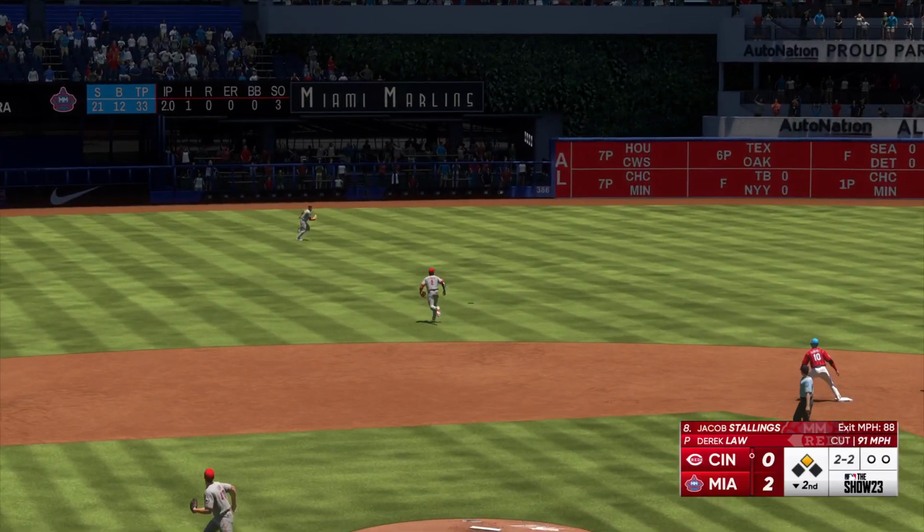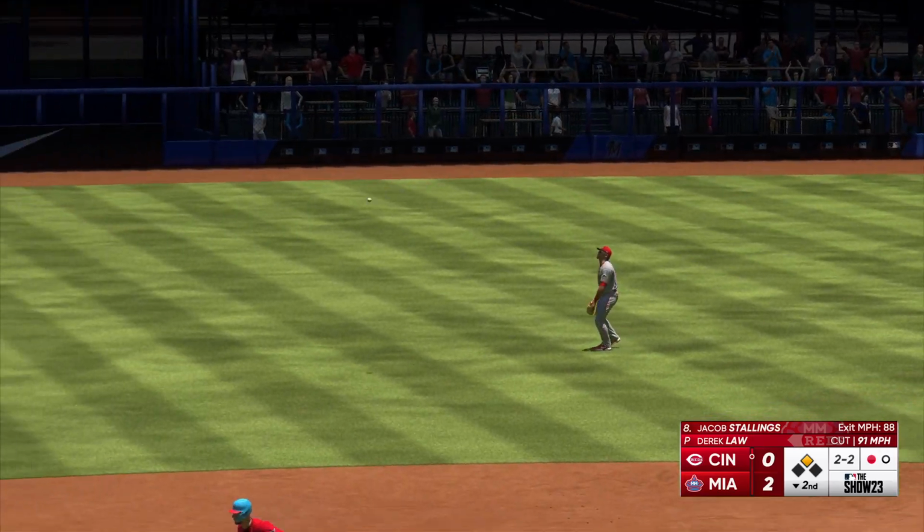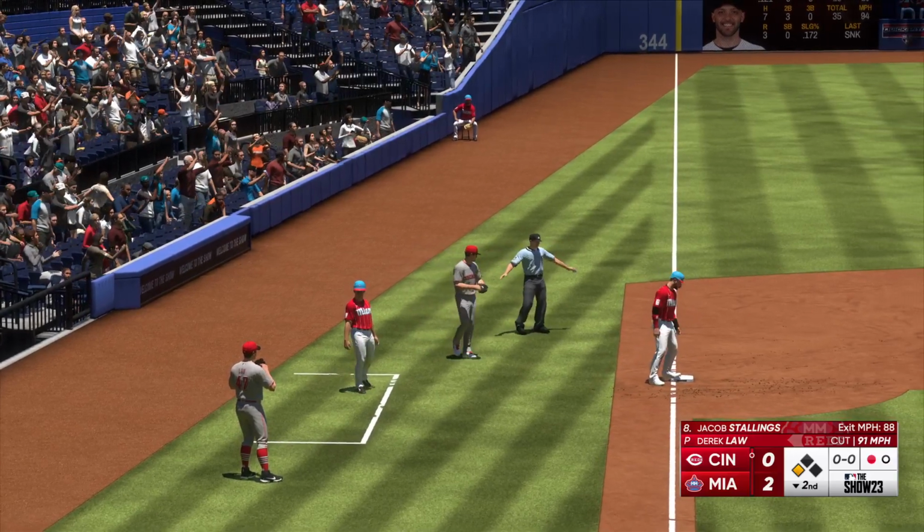In the air to left center. They get the out on Stallings. Runner tags up for third, and he's in safely at third with 1 out.